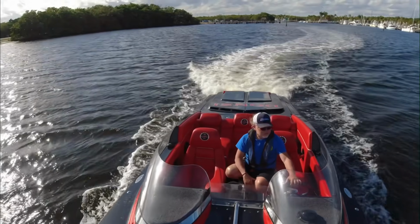Little father and son bonding time. I don't know if it's that these seats got a little tight or I got a little puffy, but I don't fit in these seats anymore. Oh. Alright, I'm in. Let's go.